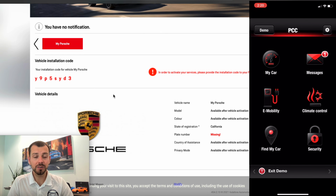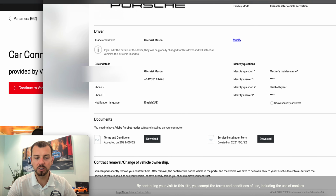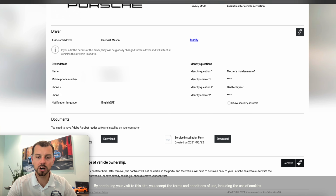Now, if you're going to be selling your Porsche Panamera, what you're going to want to do here is as soon as you're on your Vodafone login, you're just going to want to go here to the very, very bottom. And sorry, it's cut off a little bit. It's going to ask you contract removal, change of ownership. There's going to be just a little pencil here. You're going to want to go in here and cancel it and delete the car from your Vodafone My Porsche section.